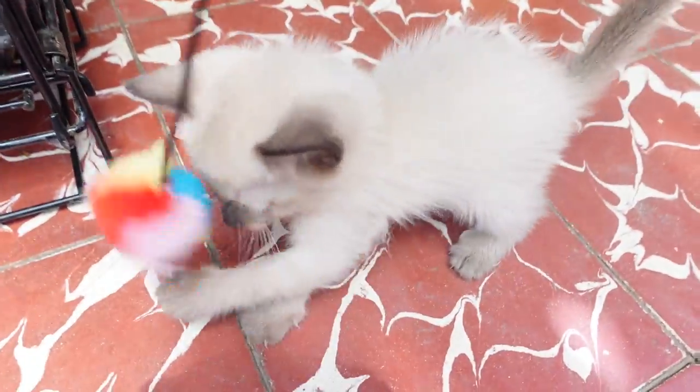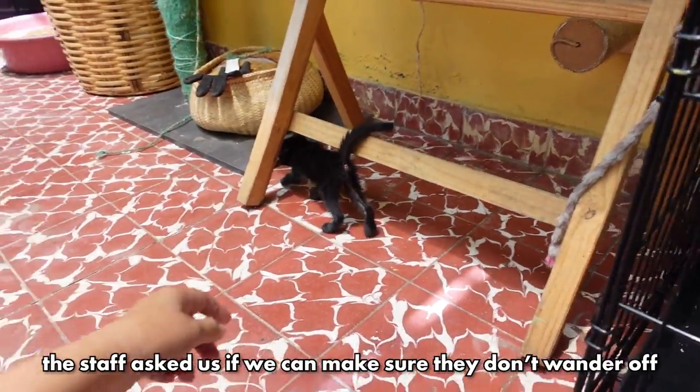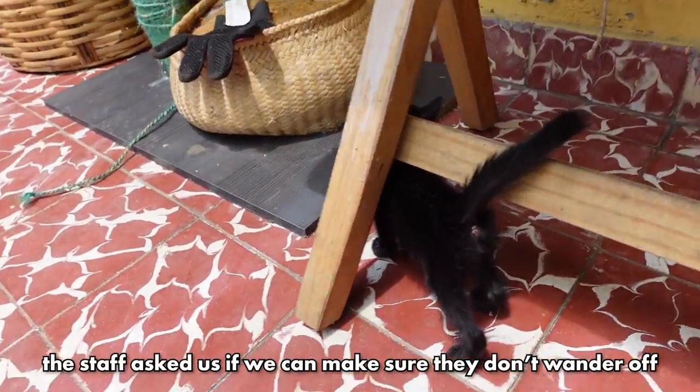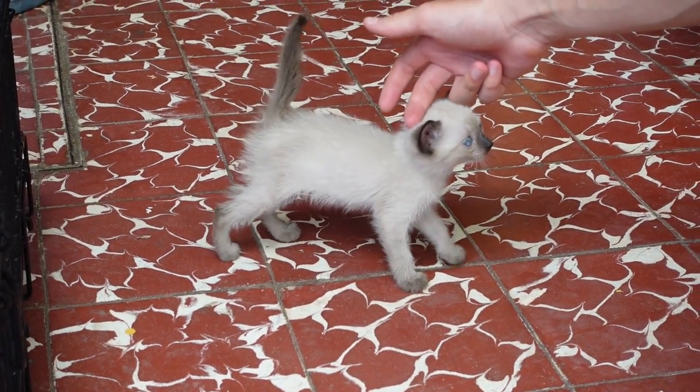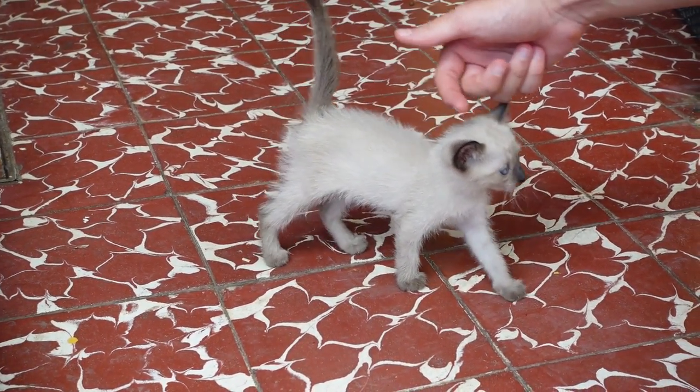We've been put on babysitting duties. Luckily, the babies we're looking after are quite adorable, although this one keeps trying to escape. No! Come back! It's so tiny!